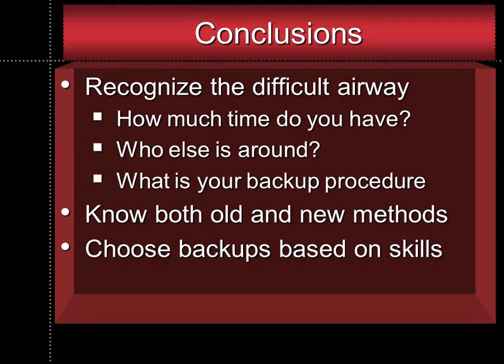Recognize, okay, how much time do you need? Who else is around? Know your backup procedures. What equipment do you have? And then know your old methods, new methods, and all that stuff.